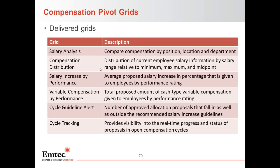Okay, next we have the pivot grids that are delivered from compensation. There are many, as you can see. This is one of the areas that have, I would say, the most delivered pivot grids. The first one is a salary analysis, looking at a comparison of the compensation by position, location, and department. The compensation distribution looks at the salary range relative to the min, max, and midpoint.